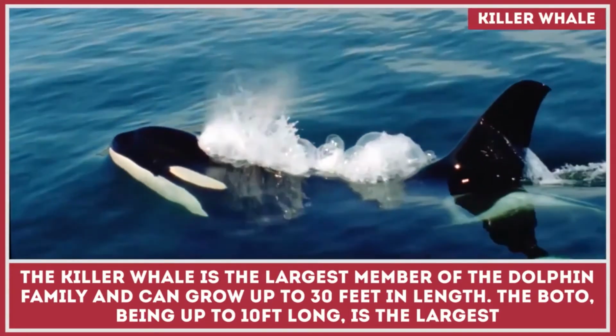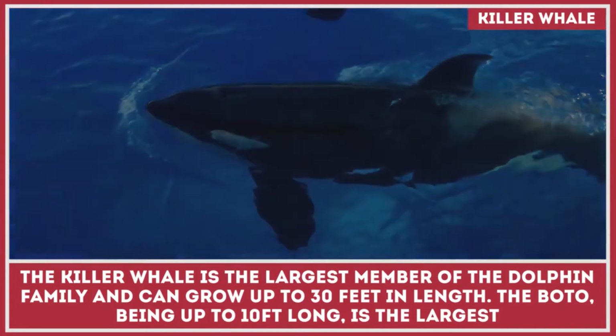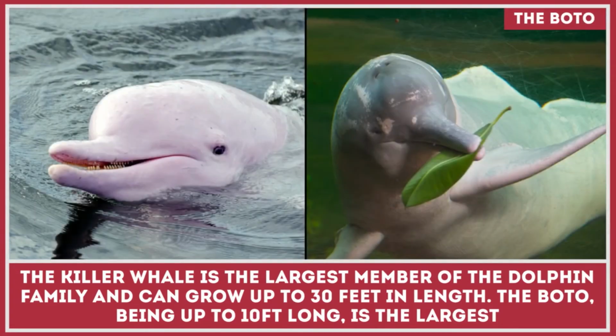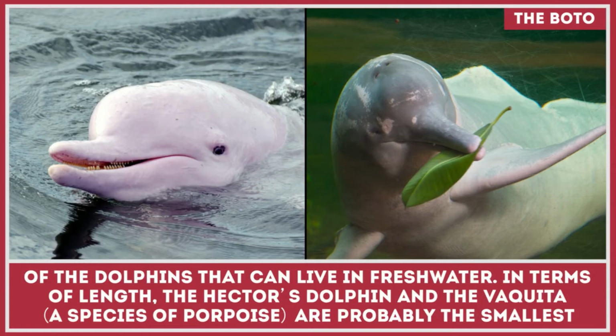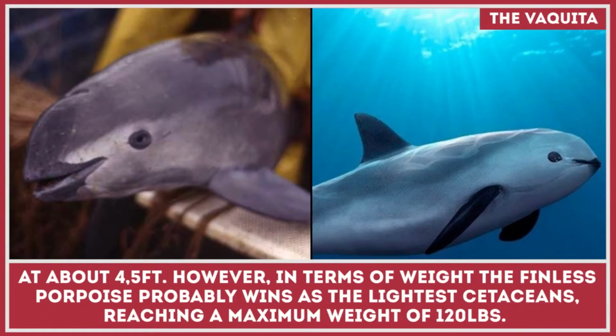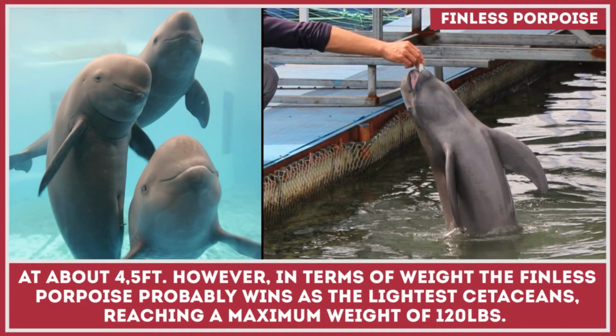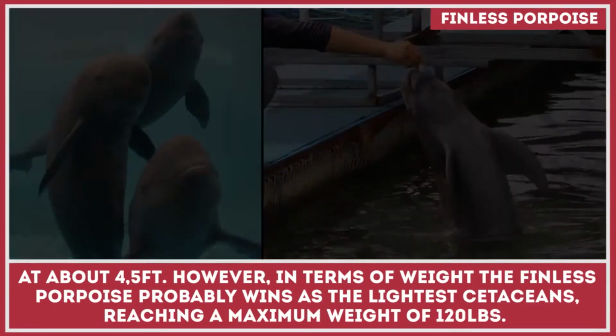The killer whale is the largest member of the dolphin family and can grow up to 30 feet in length. The boto, being up to 10 feet long, is the largest of the dolphins that can live in fresh water. In terms of length, the Hector's dolphin and the Vaquita, a species of porpoise, are probably the smallest at about 4 or 5 feet. However, in terms of weight, the finless porpoise probably wins as the lightest, reaching a maximum weight of 120 pounds.